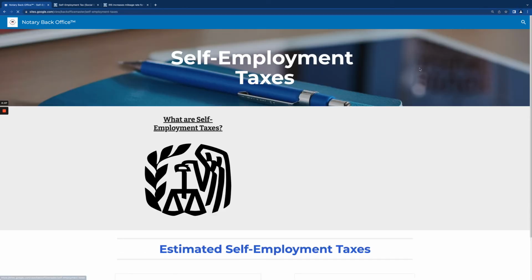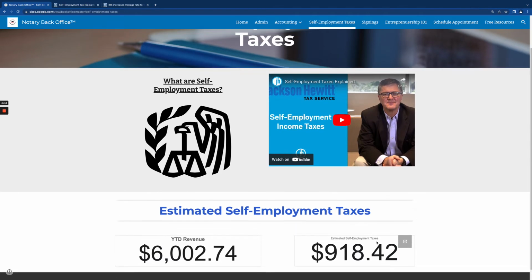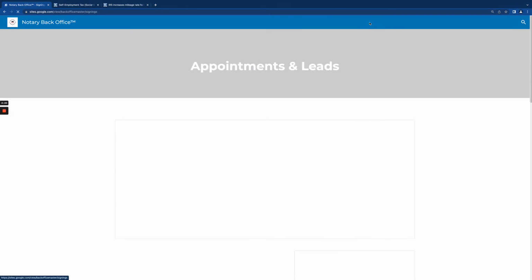Let's hop over to self-employment taxes. It has automatically populated, as has the estimated self-employment tax, as far as the obligation you want to make sure you send in to the IRS, okay? So that's that. Let's hop over to signings.